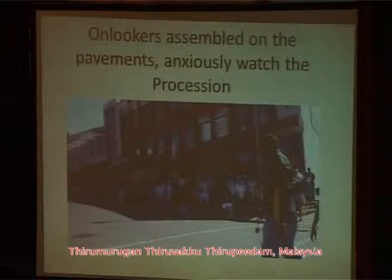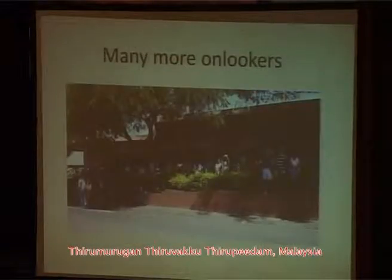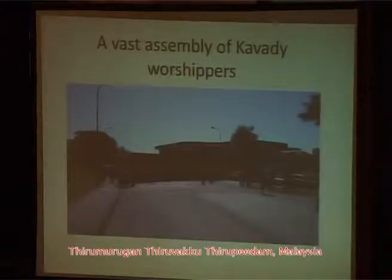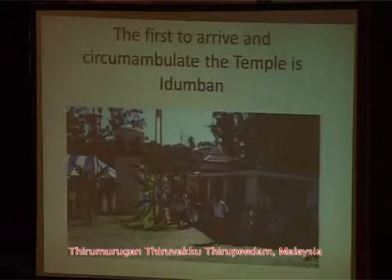Now this shows you a picture of the devotees, of the onlookers watching the procession. Many more onlookers. Now the devotees wait at the entrance to the temple for the Kavadi procession to arrive. Another picture of the group.